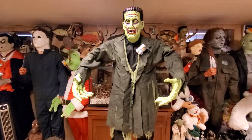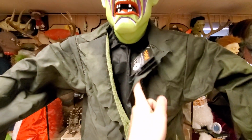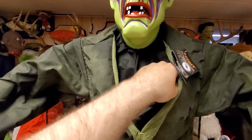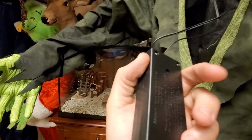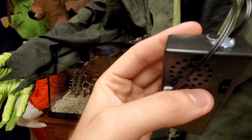So that was that. Now I'm going to see here if I can show you guys the battery box, which is right here. It's actually under the coat. Like I said, with mine, I used the pin to kind of hold it in place. So here's the battery box, and you can see it's right here. Here's a spot where I guess it would be screwed in with a screw on the inside.